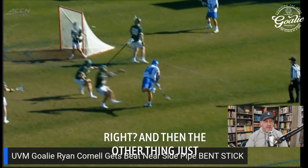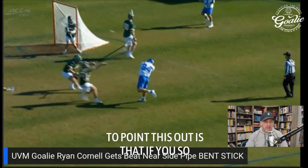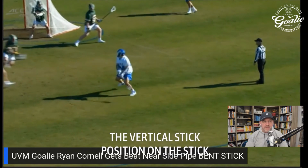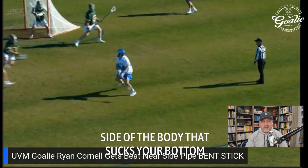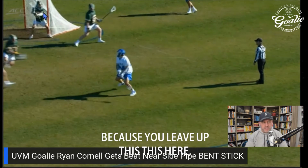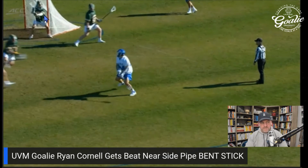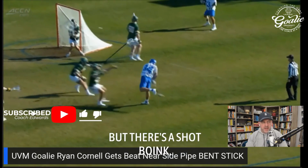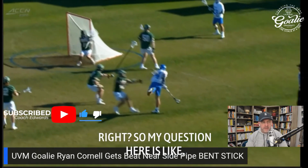And then the other thing, just to point this out, is another example why I don't like the vertical stick position on the stick side of the body that sucks your bottom hand all the way across your body, is because you leave up this here. Okay. You leave up that near side pipe. But there's the shot, boink, right?